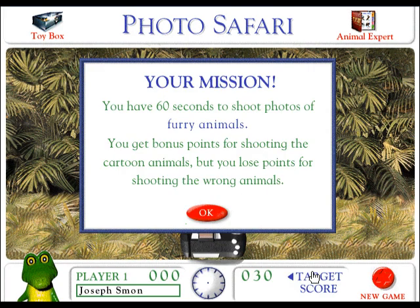Your mission. You have 60 seconds to shoot photos of furry animals. You get bonus points for shooting the cartoon animals, but you lose points for shooting the wrong animals.